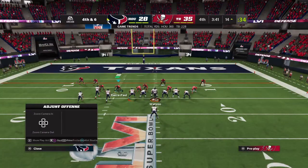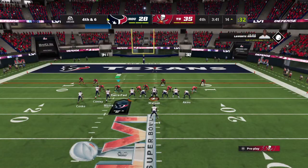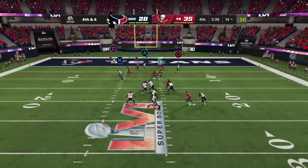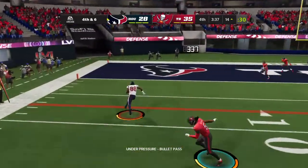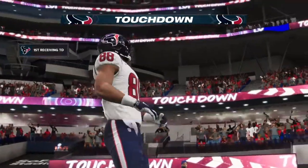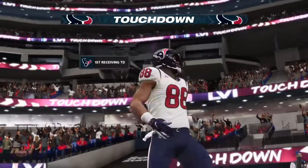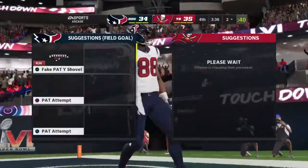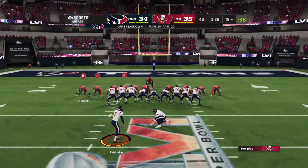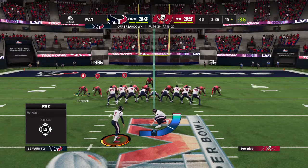If they're going to have a shot in this Super Bowl, they're going to need this one on 4th down. Desperation time. Watson on 4th down. That's complete to the tight end, Akins. Touchdown! Jordan Akins, a 14-yard touchdown. And the Texans are an extra point away from tying up this Super Bowl.